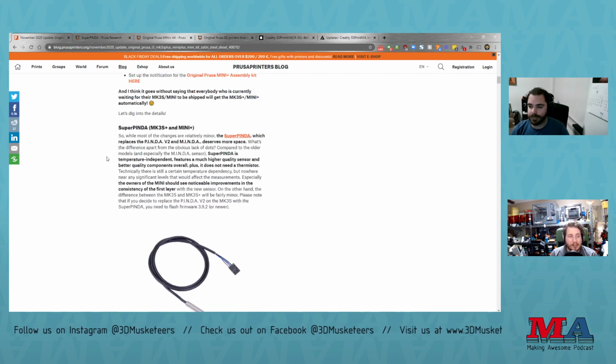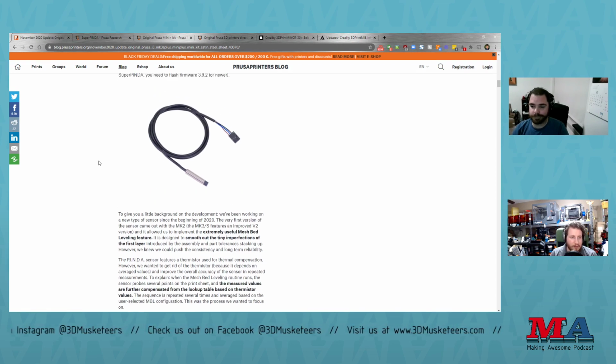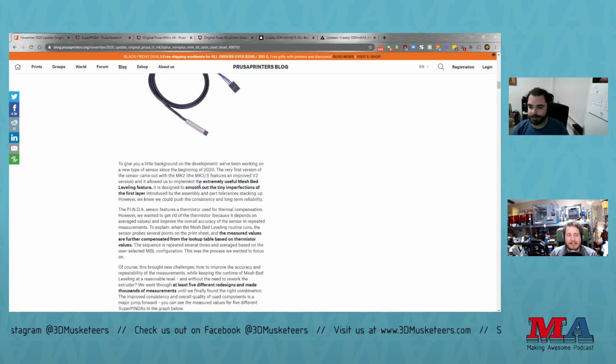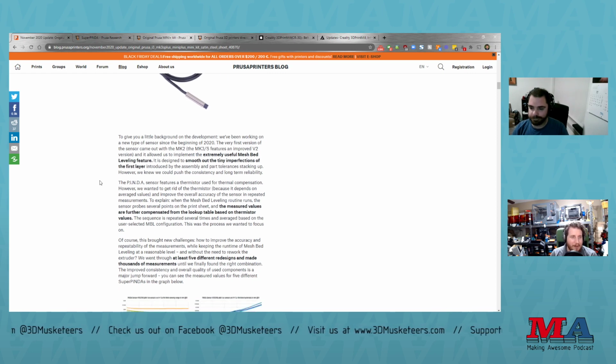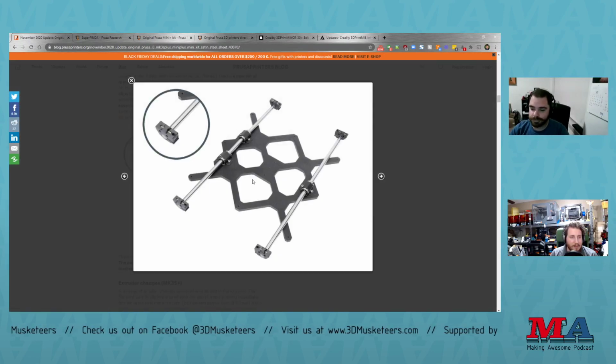The other big change, and for those of you watching, there's a picture of the Super PINDA. It looks just like the Minda and the PINDA sensor. You really won't know the difference. But it makes the mesh bed leveling easier. I'm seeing if I can pull up the other big thing.